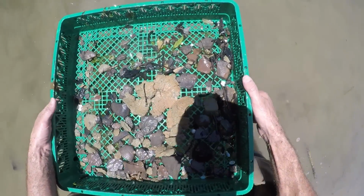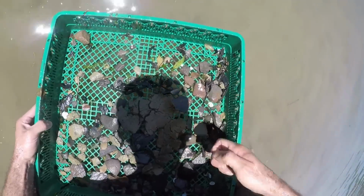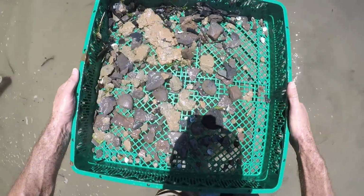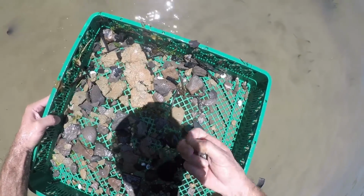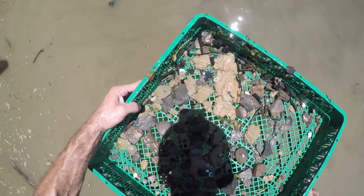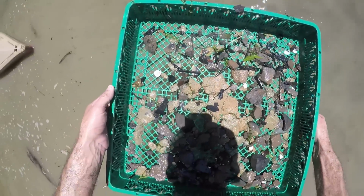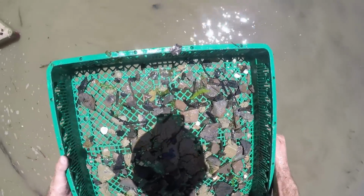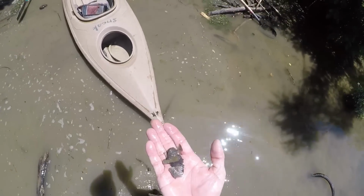Yep, but there's another flake. There's another tiny flake of Flint Ridge. I'll show you the flakes here, just hold on. There's another one right there. Finishing flake. There's one. You should be seeing them like this, that many. And there's probably even more little tiny ones. I don't see any points or nothing like that. But you should be seeing at least that much stuff on a good site.